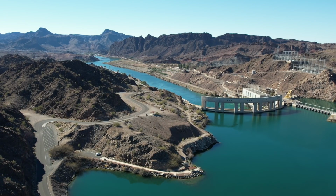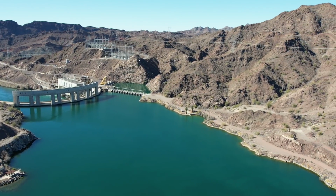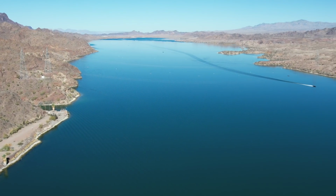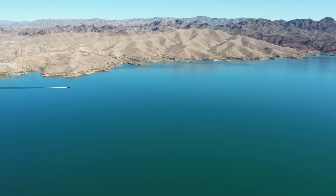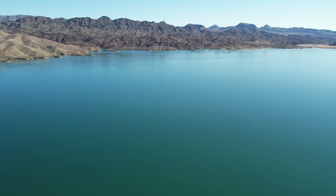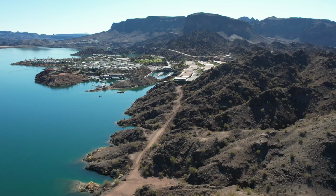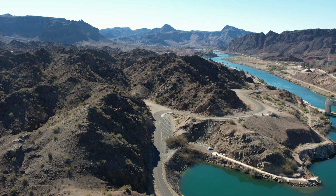And once again, just the colors here. You got the blue water against the reddish mountains. You can see the power poles going up the other side. That's California. There's the intake over there for the power dam, turbines. And just boating and fishing. Havasu is what, 30-some miles long. There's a boat scooting across. Absolutely breathtaking here. There's the little dirt roadway we walked up on. And then you can see Havasu Springs, the marina. All the way around. Gorgeous.